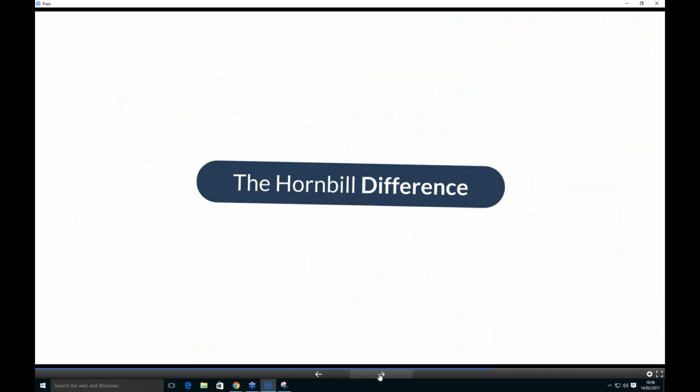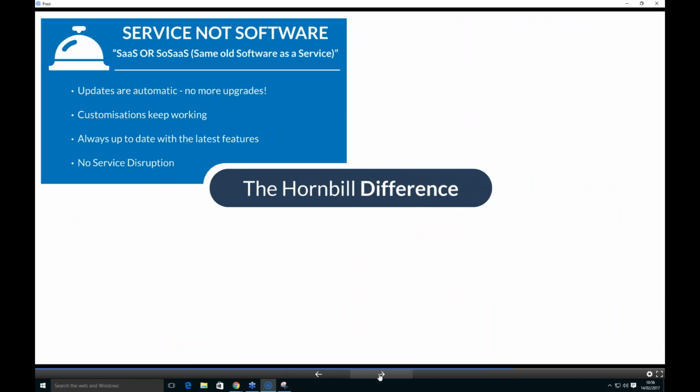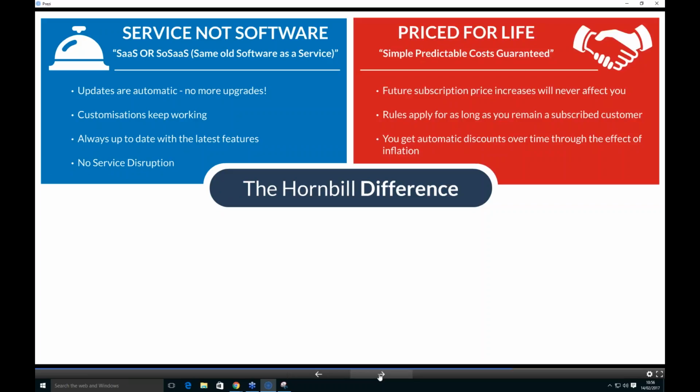So how does Hornbill stand out from the crowd? As I said earlier, this is a true service, not a traditional piece of on-premise software. So there are no more upgrades to worry about. All updates are automatic with customizations that keep on working. So you're always up to date with the latest features without any service disruption. You concentrate on service delivery, let Hornbill take care of the rest.